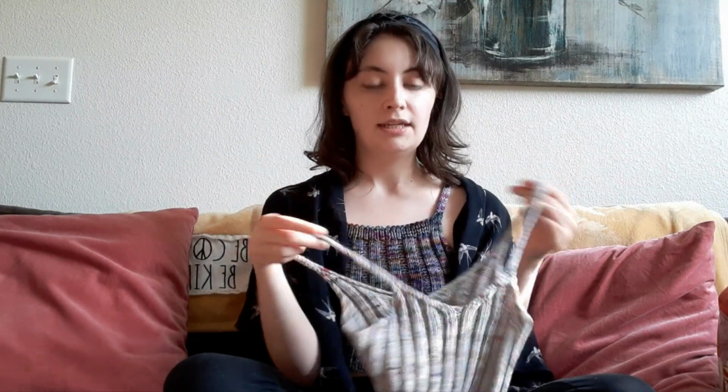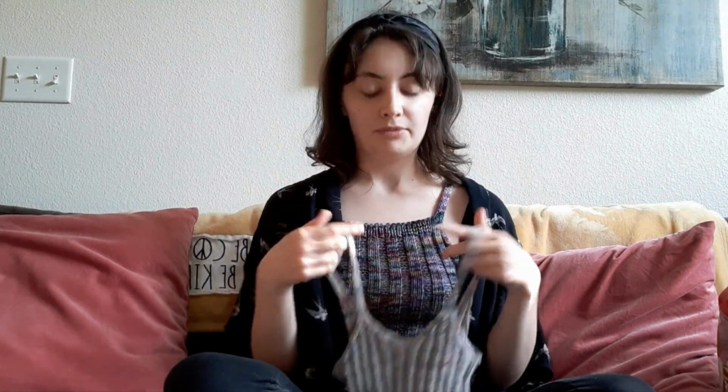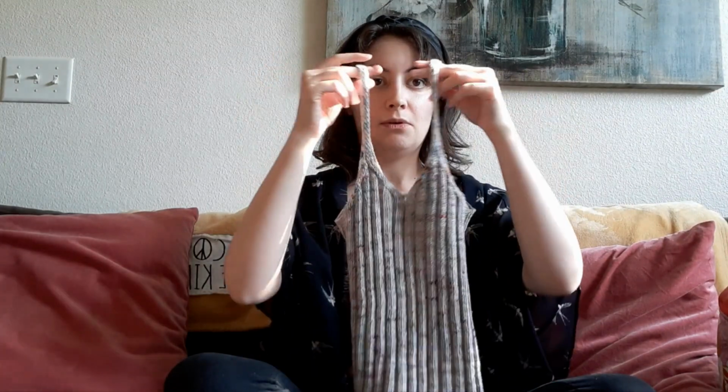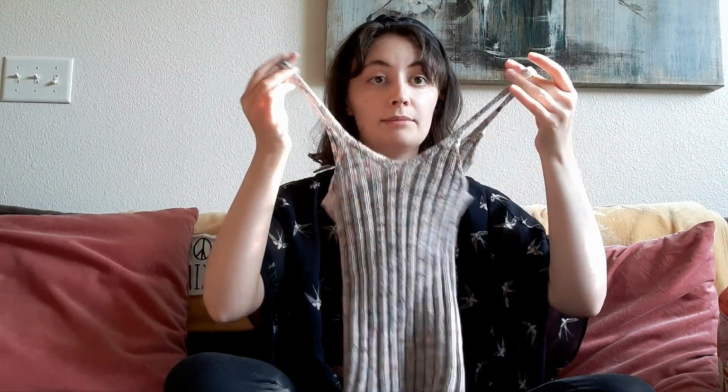I have a 32-inch bust. So I knit the size that encapsulates a 32-inch bust for both of these. I will have the sizing on my Ravelry project pages, but whichever size encapsulates a 32-inch bust. So this one, the Ripple camisole, same deal. I customized the straps quite a bit shorter to my own body type.